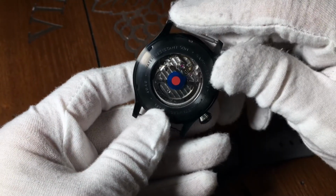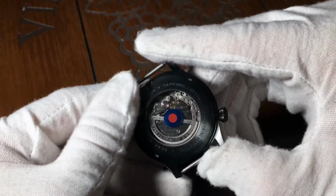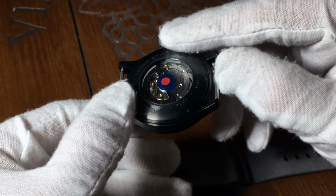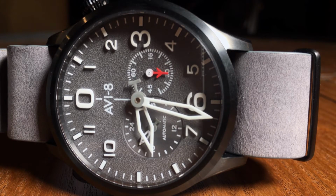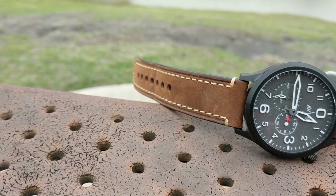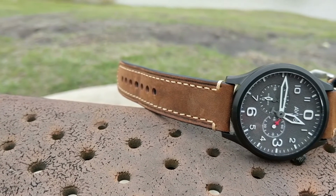It utilizes a Miyota 8247 movement, which is 21 jewels and a 42-hour power reserve, and runs at 21,600 beats per hour. As for accuracy of this specific watch, I was getting about plus 10 seconds a day. It also has a water resistance of 50 meters. So you could take it swimming, but I probably wouldn't.